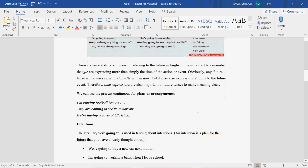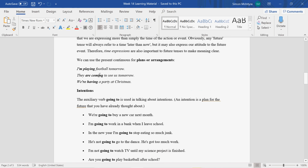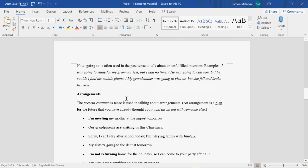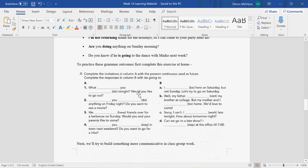I'll get you to read through this grammar explanation I've put here and practice some of these and think about how they're talking about the future and how the time expression is very important to these. So that's for you to self-study and read through. Then I'll get you to practice these ones. Just do it for yourself as a bit of self-practice. Identify the right form of the verb there. Then I'll go over this in class and just check that you got that correct.